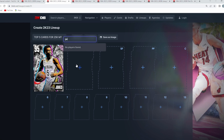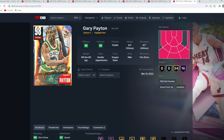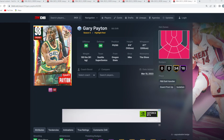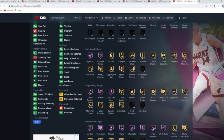Next card I do want to talk about is probably the best card for under 25,000 MT, and that is the Galaxy Opal Gary Payton, who I believe is just such a good defensive point guard. Yes, I know we got so many good out of position point guards yesterday in my team, but still, I think Gary Payton is a top 10 point guard. He's a 6'4" point guard with a 6'7" wingspan, and he's still going to give you some elite defense with a 99 steal, 99 lateral quickness, 98 perimeter, and a 90 interior defense, also having an 80 block as well.